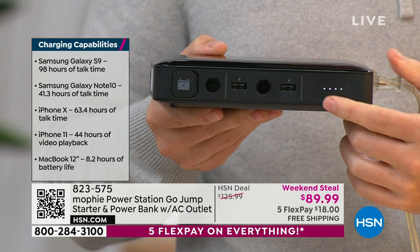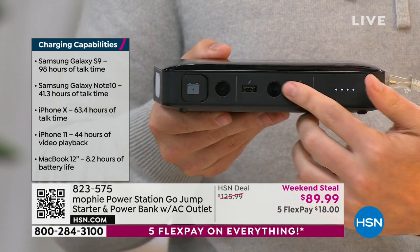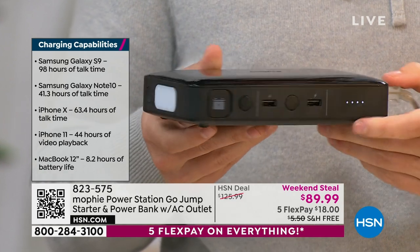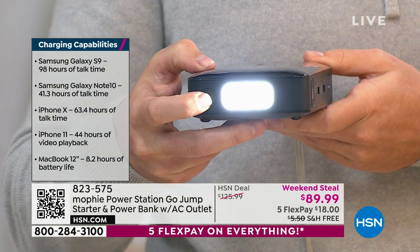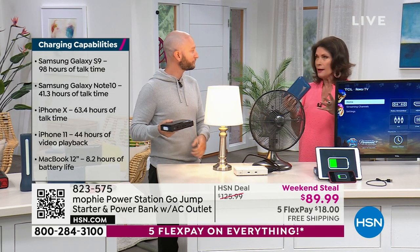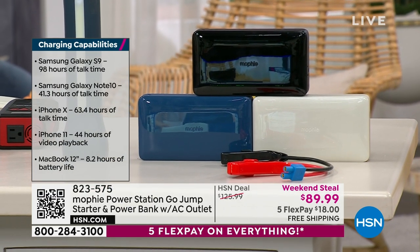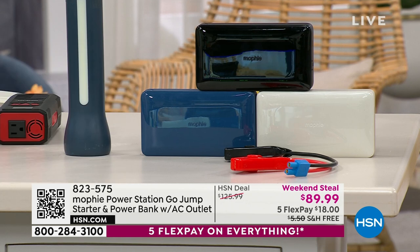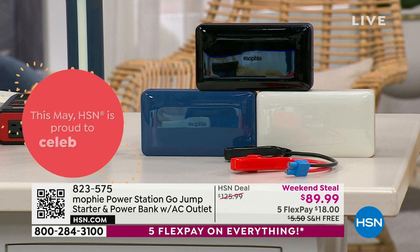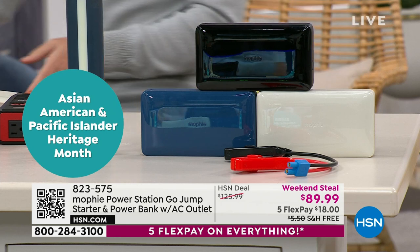$89.99. This is a weekend steal. Just for the weekend are we doing this price of $89.99. By the way, the blue is selling the fastest. The blue is now the most limited. We do have it also in the black, as well as a really pretty champagne. I love that champagne. But whatever color you want, you need this. You absolutely need it, whether it's because the power goes out, whether it's because you're traveling, or because you need it to jumpstart a car. It's good for all of that, for heaven's sakes. And you look at our flex payment today, and you go, under $18, yes, get two, because you'll want one for your emergency kit.